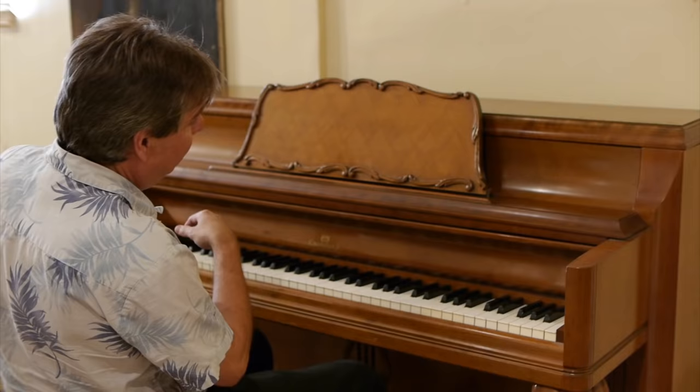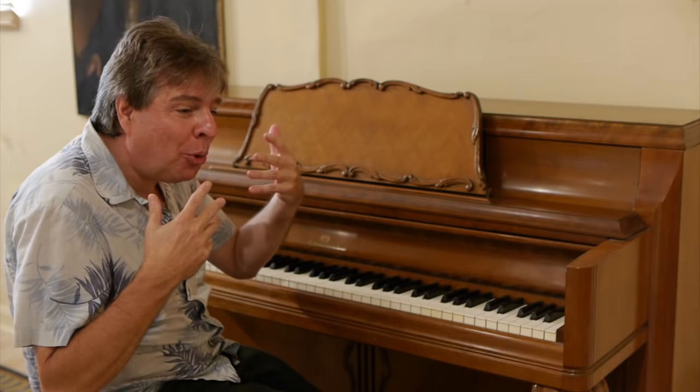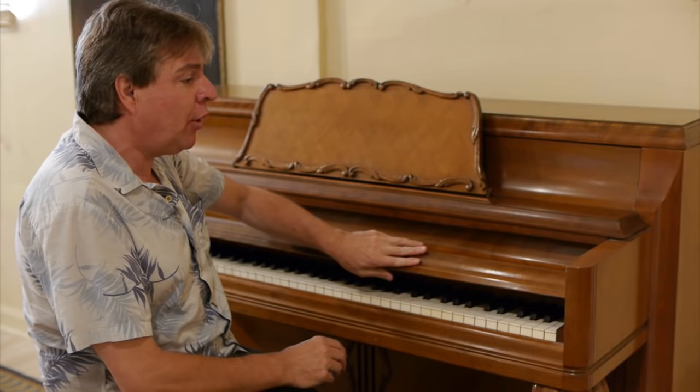The rich sound of the great American pianos. Wurlitzer was a household name in pianos for much of the 20th century. Here's one in beautiful condition that you can enjoy playing and enjoy the beautiful furniture.